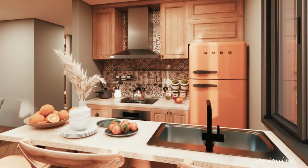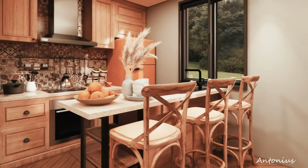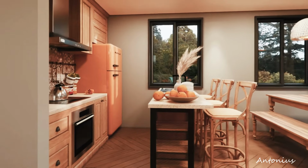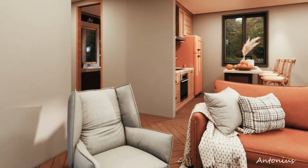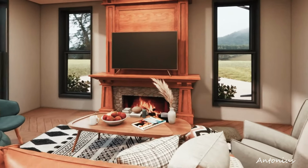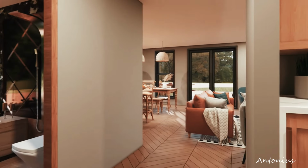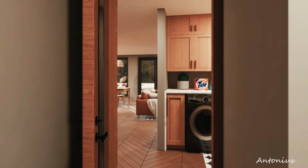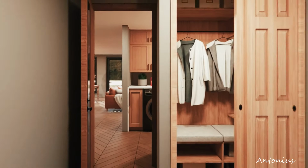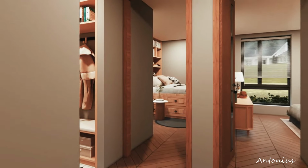Efficient use of space. Marvel at the efficient use of space within this small house design. Every corner is optimized for functionality, with smart storage solutions and versatile furniture arrangements. The design fosters a sense of openness and flow, ensuring that every area serves a purpose without feeling cramped.